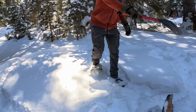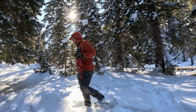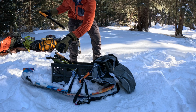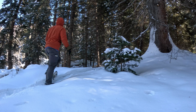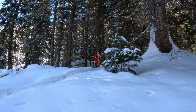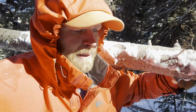We'll have a big wall behind it. So first thing we have to do is clear out all the snow around here. Put a fire right here to try to melt all the residual snow. And then we can start building our shelter. We're tag teaming this one. We gotta carry this back to camp.